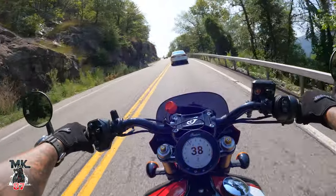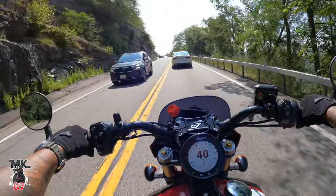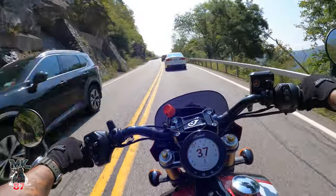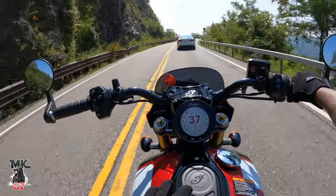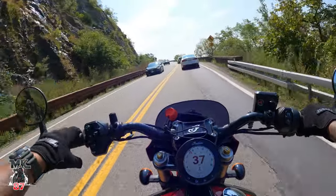Handling this bike, man, it just feels so good. So light. Well planted, well balanced, and it just feels super nimble.